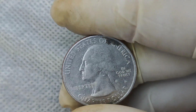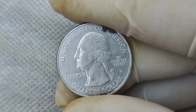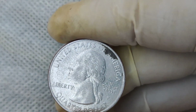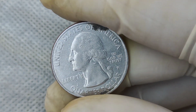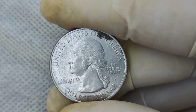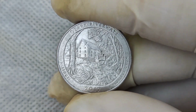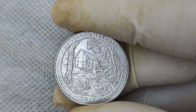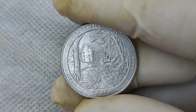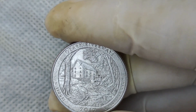That's right, $1.6 million for a quarter. While it's important to note that these coins are extremely rare and finding one like this is like striking gold, it shows just how high the demand can be for rare coins. The $1.6 million sale of this particular coin was the result of fierce bidding among serious collectors and investors who are constantly on the lookout for these kinds of unique, one-of-a-kind pieces.